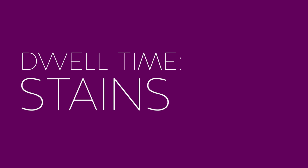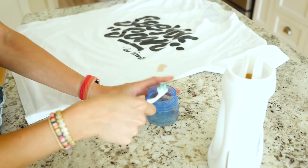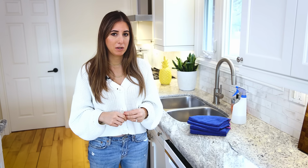Stain removal is both an art and a science, but one thing I can say for sure is that you've got to treat your stain really quick, and then you have to use the right product and allow it to sit for a couple of minutes before you launder so that the product can do its job.